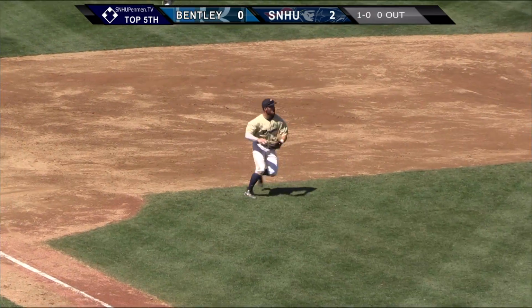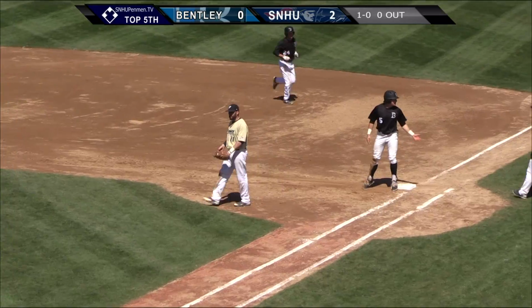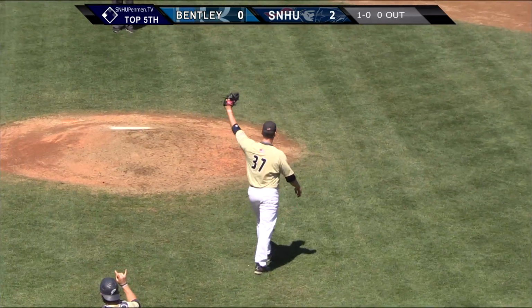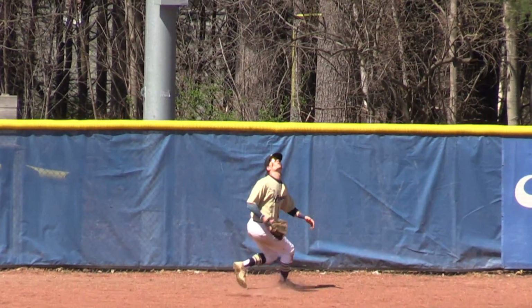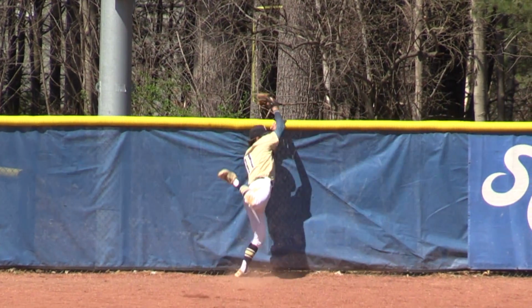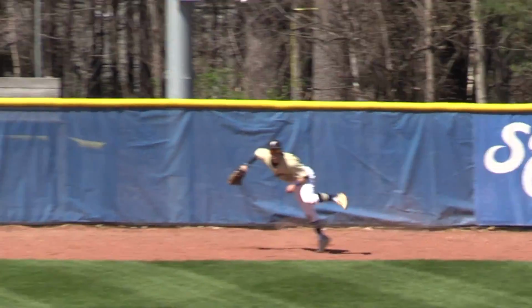Runners will advance and tag up. They have a chance to double the runner off at first, and they do. Pedman able to convert the double play as the run does cross. But two big outs there for the Pedman, and a runner now standing at third. Yeah, Bauer, nice job running back to the warning track and snagging the potential home run.